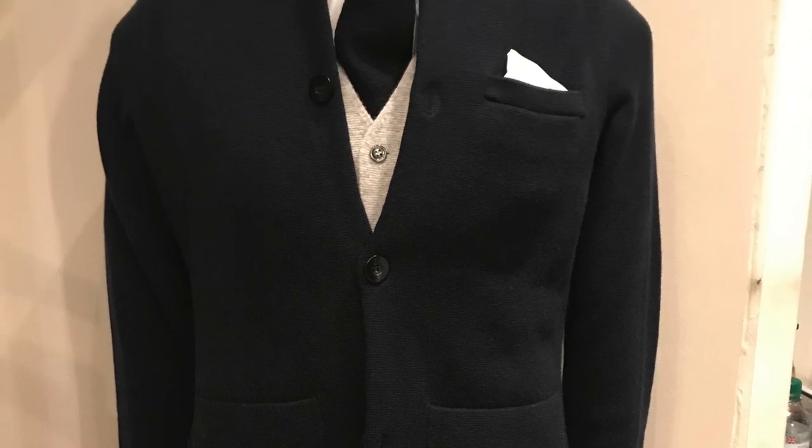So before we start talking about the N.Peal collection, let's take a closer look at the scene that inspired this look. And here's Matt Spaiser to break these clothes down for us.